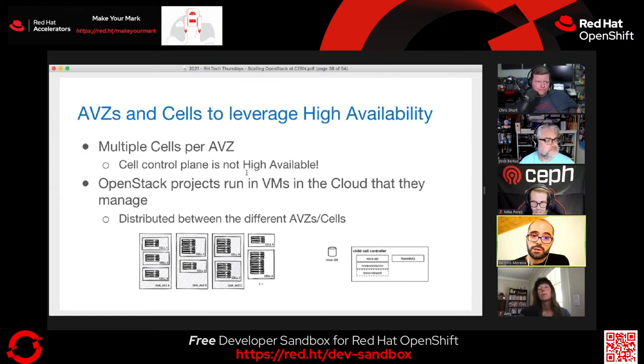The cell control plane is not highly available. If it dies, there is no workload interruption, just people are not able to connect to their VMs using the OpenStack APIs or to do OpenStack operations using the APIs in that particular cell. However, this simplifies the deployment a lot because we have around 80 cells. If we had high availability for all these cell control planes, we'd have a lot of control plane to manage.